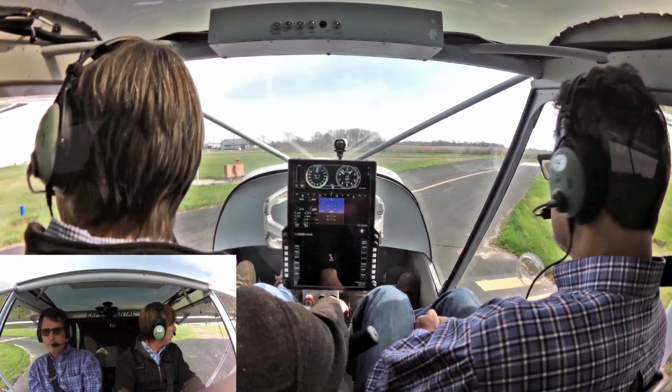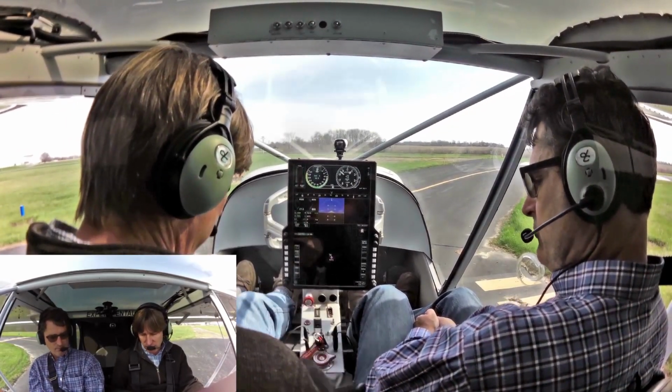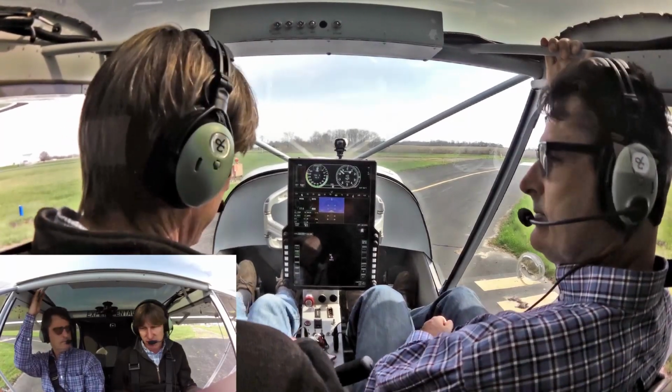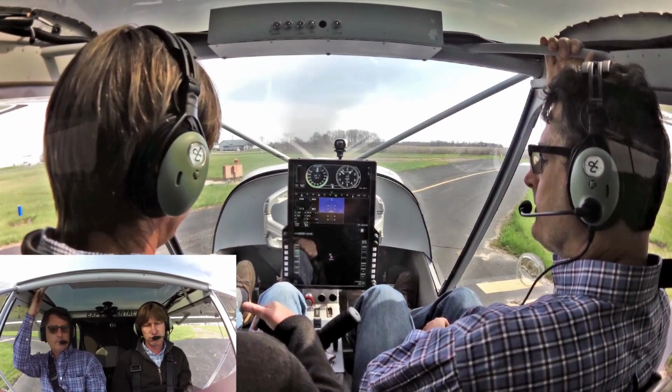All right, we did a run-up there. Going to lower the flaps 4 to 5 degrees, get a little better takeoff. Controls clear and free. Got the gas on the fullest tank. Doors locked secure. And we'll just let the oil warm up just a little bit more.